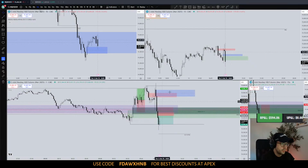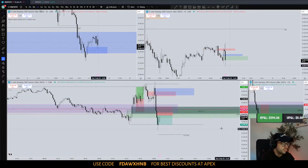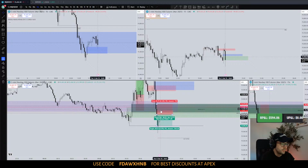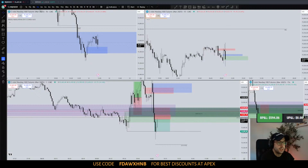And with this momentum, this market structure shift to the upside, I do want to see this acting as support and pushing price higher, or resistance and pushing price lower. So let's see how it's going to act in this area here. Right now it's attempting to dig into the RTH gap.